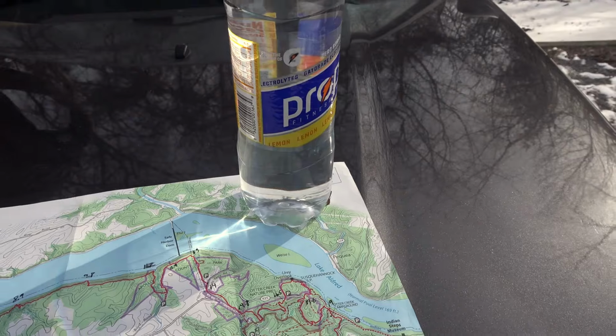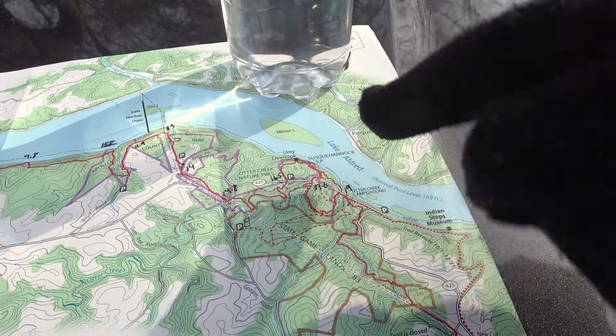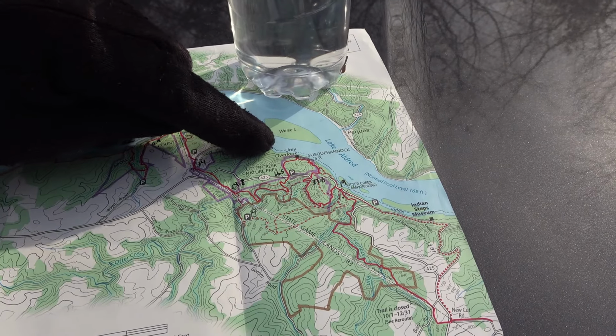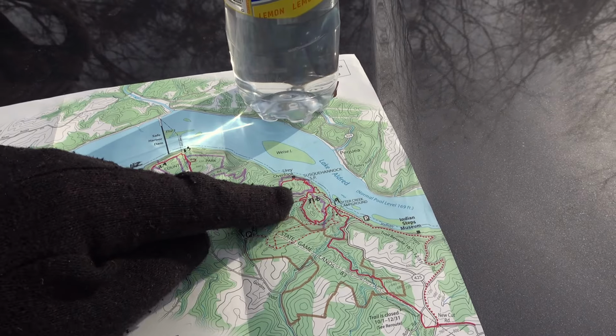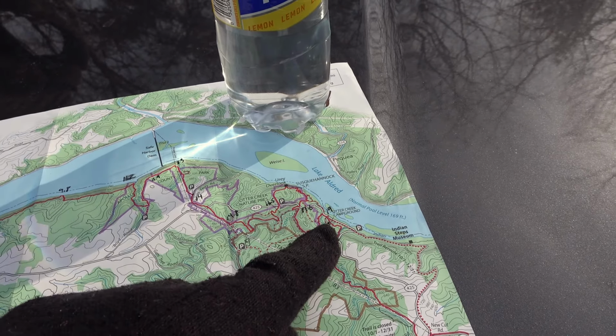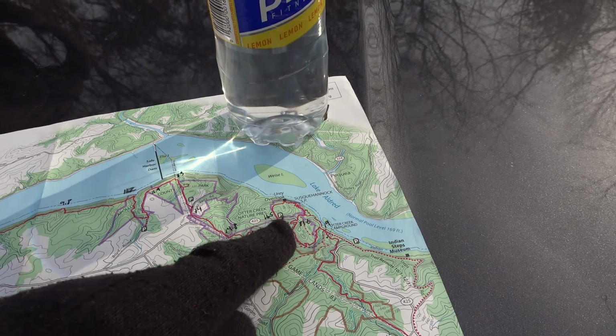So today, we're going to do this little loop up here to the Urey Overlook. It's a little piece of Susquehannock State Park, and we're going to loop back around down to Otter Creek and make our way to the Otter Creek campground. Then I'll just make a short walk back up to where I parked along the road. So we'll see what the trail conditions are like.